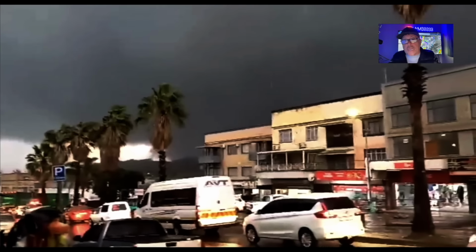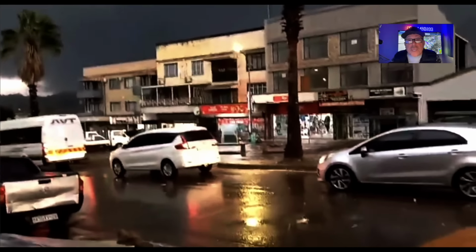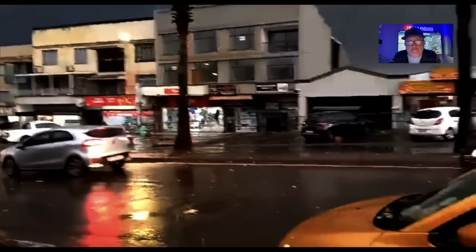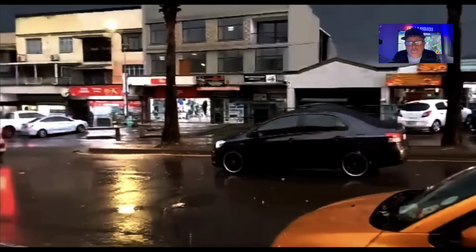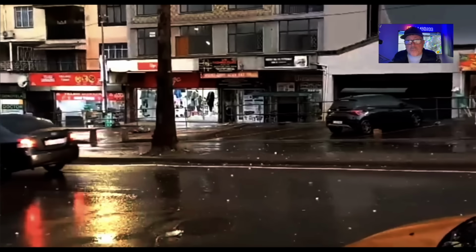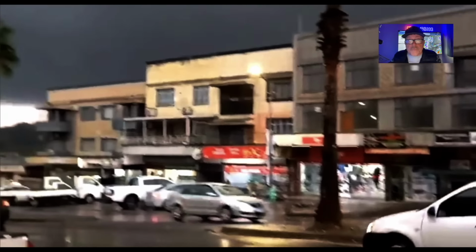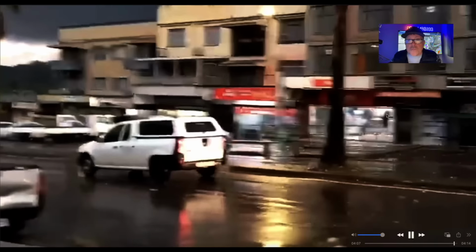How dark the sky is. Large hail falling from the sky. Looks to be somewhere in the neighborhood of golf ball size. Enough to dent your car, let's put it that way. That over there might be tennis ball size hail. You wouldn't want to be out in it. That's for sure.